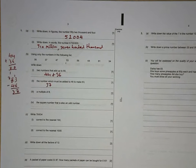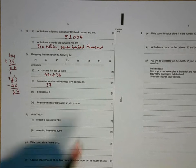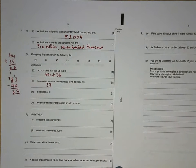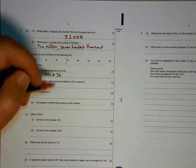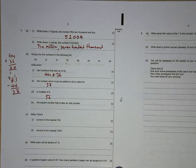Multiple of 8, that means a number that lives in the 8 times table. So you're going to go through your 8 times table until you hit one of those numbers there. So 8, 16, 24, 32, 40, 48, 56. So that's the first one there.